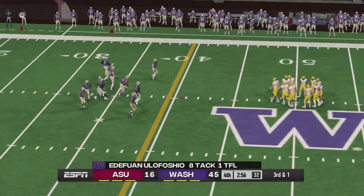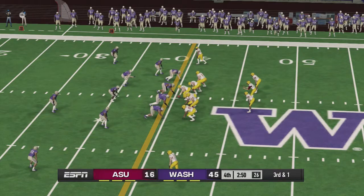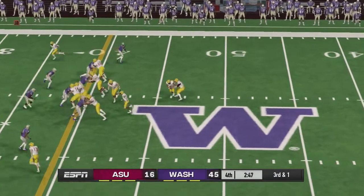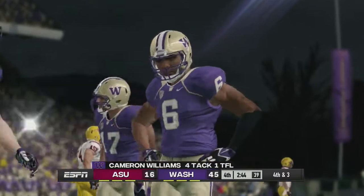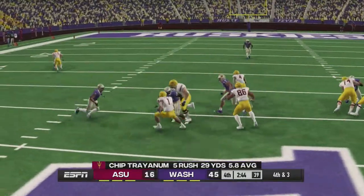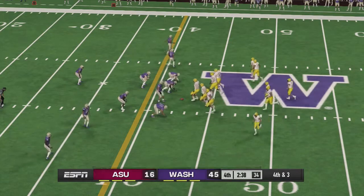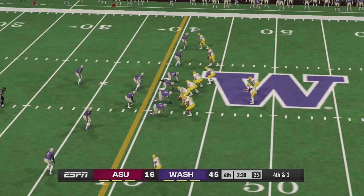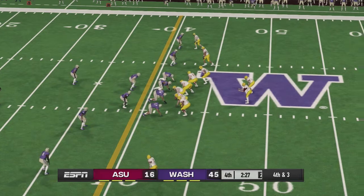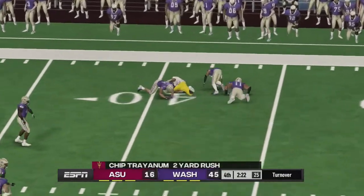That'll make it 3rd down, and this offense is about 3 feet away from that 1st down marker. Just under 3 to go in regulation. They hand it off. They'll knock him down for a loss. Loss of 1 there for the halfback. That brings up 4th and 3. Grabs a pitch, looking for the corner. And he is drilled at the 41-yard line.